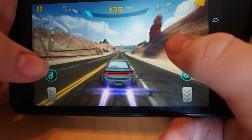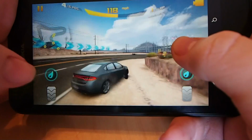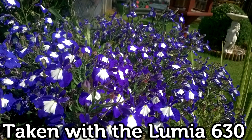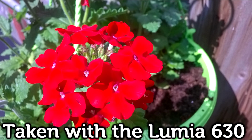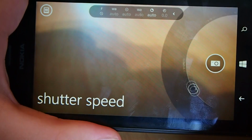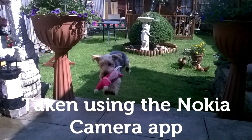Games do run okay on this phone, but there will be lag in some games due to only having 512MB of RAM. The 630 has a 5MP camera on the back with no flash, but it is still good enough to produce some decent shots, although some photos did lack detail, but it is still impressive for a budget handset. Nokia included their own camera app which allows adjustments to be made such as manual ISO and shutter speed, which is something that is rarely seen on other mobile operating systems.